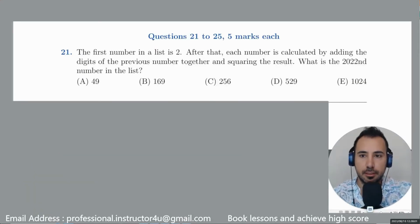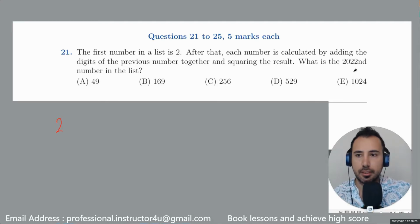The first number in a list is 2. After that, each number is calculated by adding the digits of the previous number together and squaring the result. What is the 2022nd number in the list? So the first number is 2, and we need to add its digits. It's just 2, but we need to square it. So the second number is going to be 4.